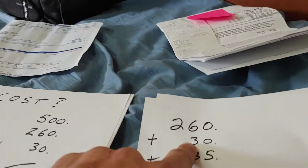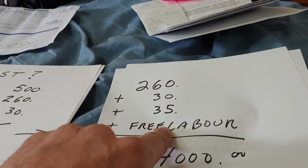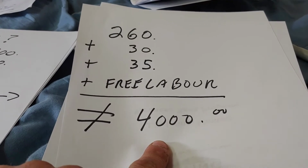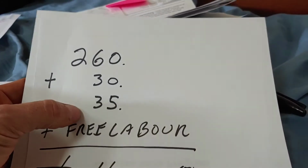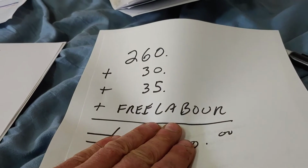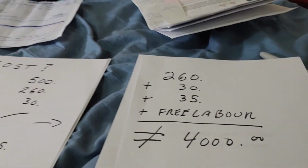So, for me, I got my own inspection. I did my own work. $260 plus $30 plus $35 plus my free labor does not equal $4,000. Nowhere near. Add these up. You're just a tad over $300. Of course, I don't count my time, unless maybe I should start paying myself $1,000 an hour. Maybe I could make this much. Anyway, that's where I'm at.